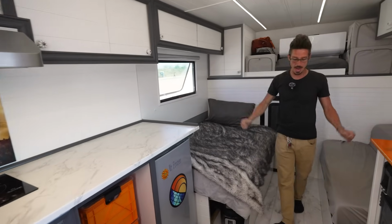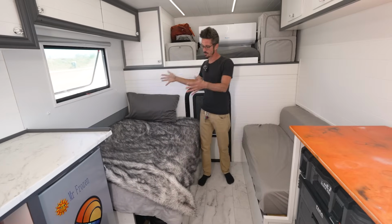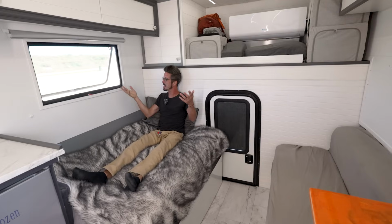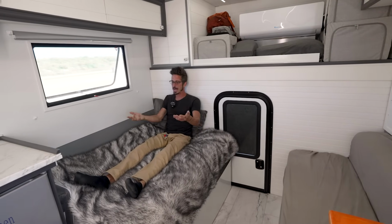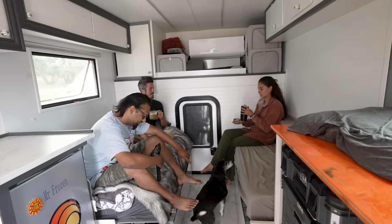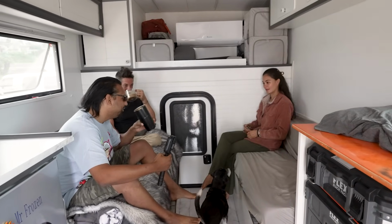And then additionally, I have a kind of a bed bench combination down here. So this configuration right here, this is kind of my day bed mode. I can look out the windows, look out the door, and I have a little workspace where I can work on my laptop. And then additionally, this also folds up into a bench to match the bench on this side.